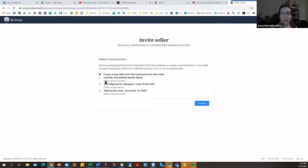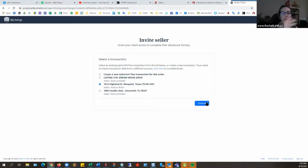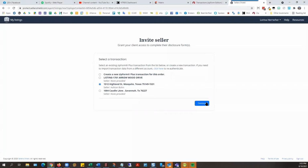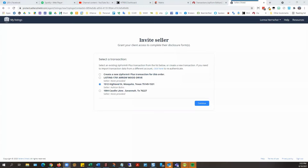The cool thing is, if you have transactions in here that you've already started in ZipForms, you can just go grab one of these and hit continue, and it'll bring in the party, like the seller or something. On that party document, invite them to the transaction. And then the cool thing is you can even tell it to route that transaction, the seller's disclosure, back to the ZipForms transaction after it gets filled out.